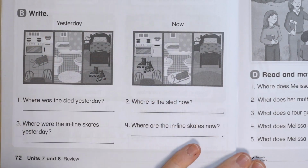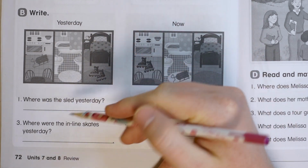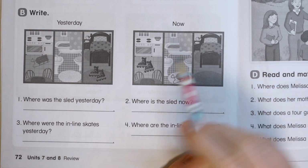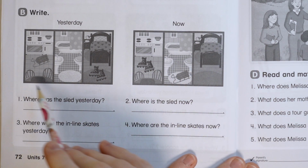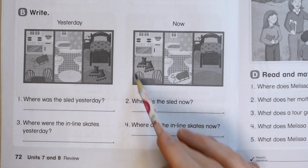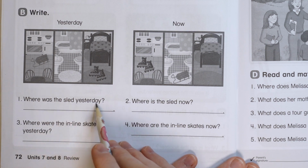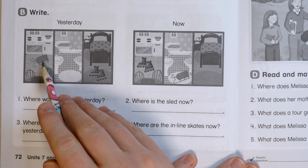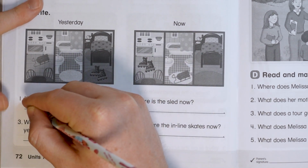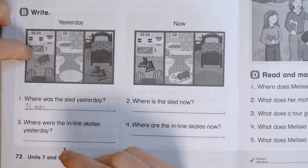Okay, this is part B, and it says write. And we just have to write 2 sentences about yesterday and 2 sentences about now. Okay, so whenever we talk about yesterday, we're going to look at this picture. And whenever we're asked about now, we're going to look at this picture. Number 1, where was the sled yesterday? Here's the sled. So this is the kitchen. So we'll say it, because it's one thing, was in the kitchen.